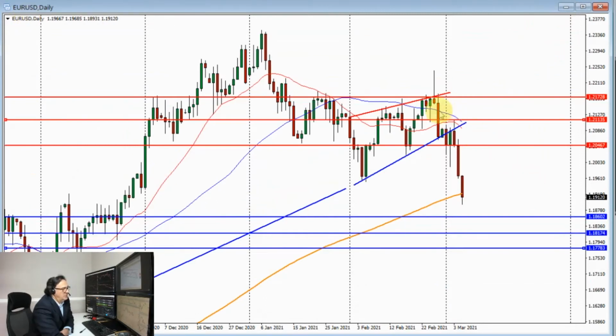Euro dollar appears to be bearish. This is a daily time frame. Key trading level going forward is at 1.20. Rally into 1.20 and a rejection or a gradual move lower and a loss of these current lows could trigger a continuation of this selling pressure, targeting 1.1850, 1.1820, 1.1780 to the downside.